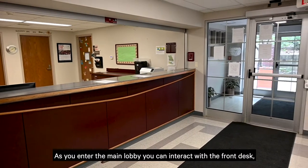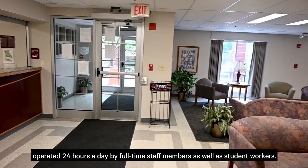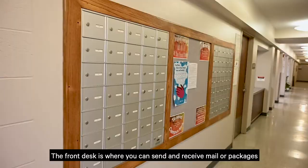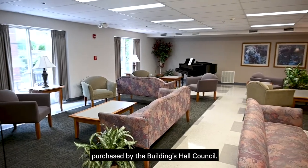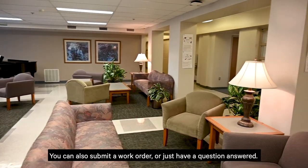As you enter the main lobby, you can interact with the front desk, operated 24 hours a day by full-time staff members as well as student workers. The front desk is where you can send and receive mail or packages, or check out sporting equipment, cleaning supplies, and kitchen equipment purchased by the building's hall council. You can also submit a work order or just have a question answered.